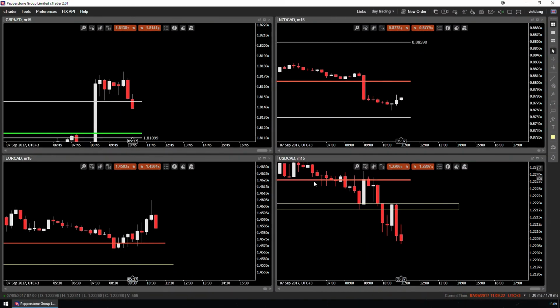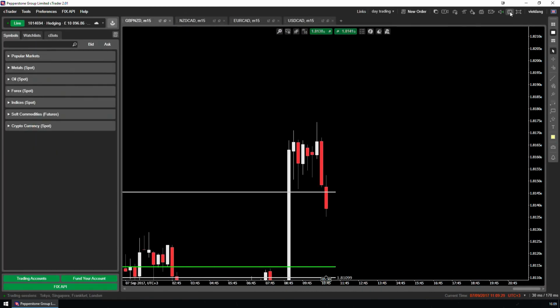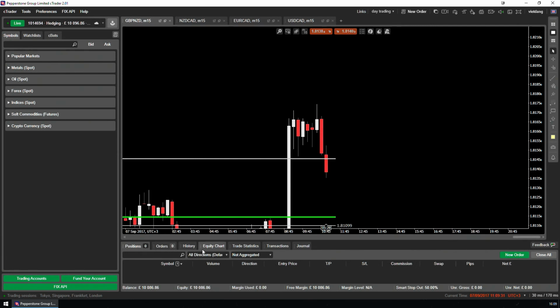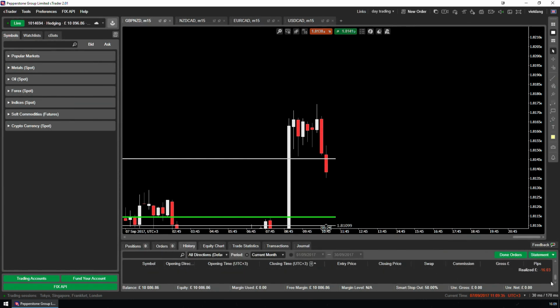Back to pound New Zealand, and my stop had just been taken out. So let's have a closer look. As expected, my stop loss was hit on the second candle of the trade. We're checking the numbers for the final result here.